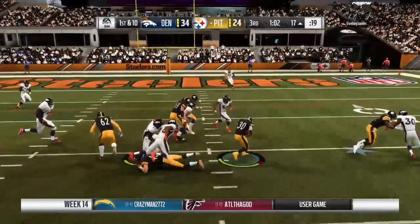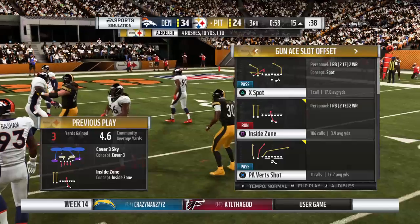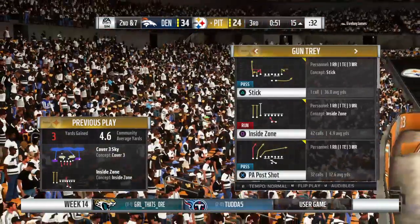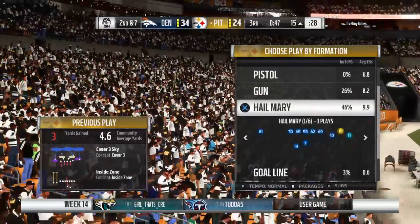From the shotgun now, here's an inside give. And he'll take this one down near the 15. Give him 3 on 1st down. It'll set up a 2nd and 7. A good solid gain there on 1st down, but the defense has to be happy they didn't let it pop for anything bigger.